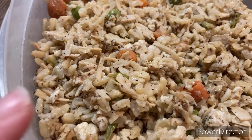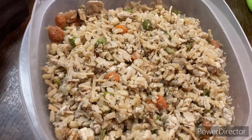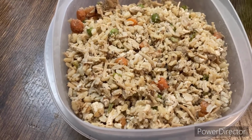Okay, so my lunch is chicken double fried rice. I found some of this still in my fridge, and today I'm eating up my leftovers. So there we go, an extremely yummy lunch.